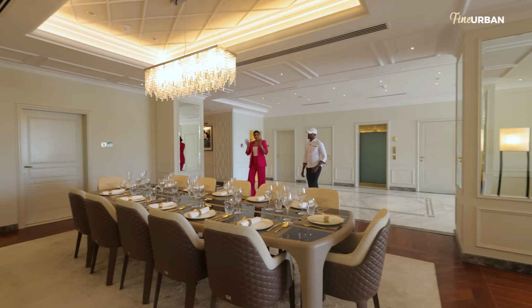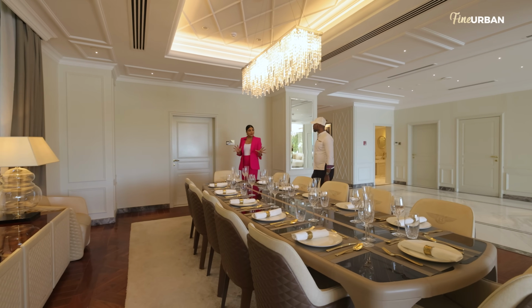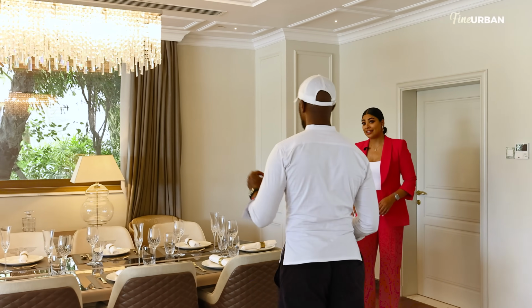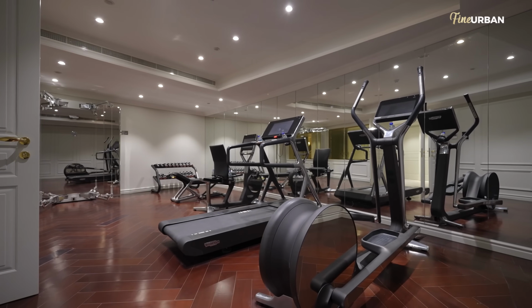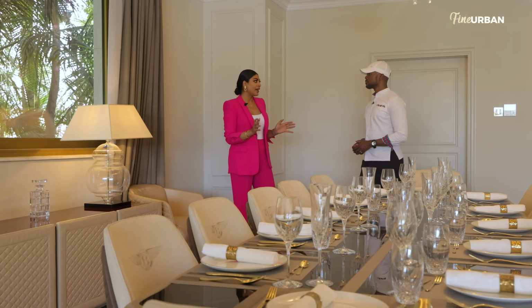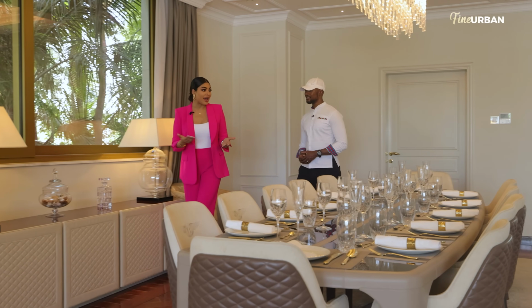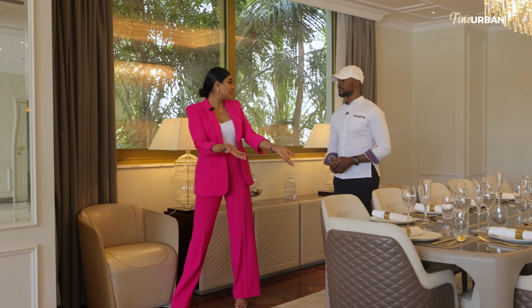Now I'm going to show you something very unique, which you have never seen before. This mansion is fully furnished by Bentley. Look at the quality of the furniture. Beautiful. And it comes with a private sauna, private gym in the basement, steam room, and the most exciting, which is very unique in Dubai, you are getting your own snow room in this villa. Wow. So you don't have to travel anywhere to see the snow. You have the snow room right in your basement.